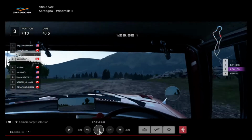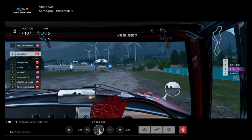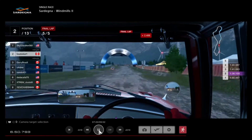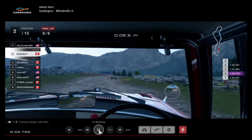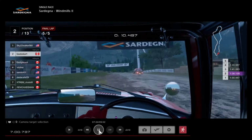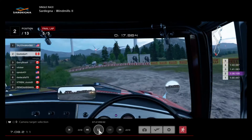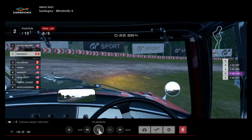Got the momentum to get by here. He does. Jerry's still right there. The final lap. Luke, 2nd place. Brake, brake, brake. Some ground on Ahmed here. Get back to 1st. Yeah, a little bumping. Let's see.